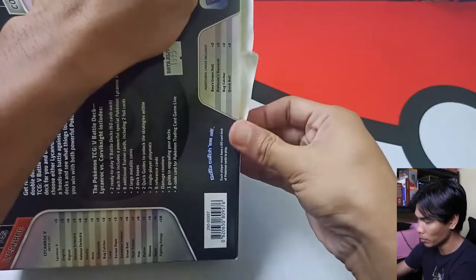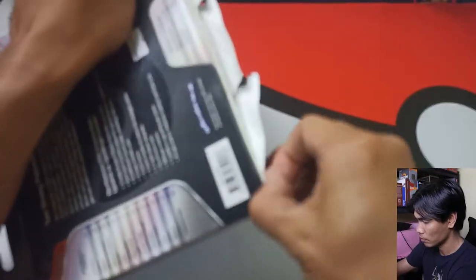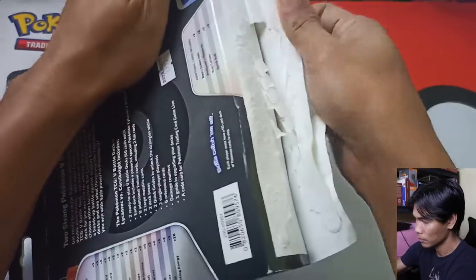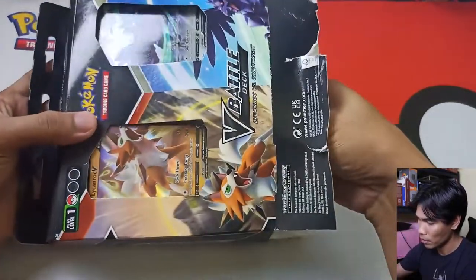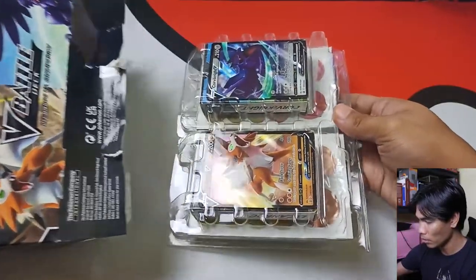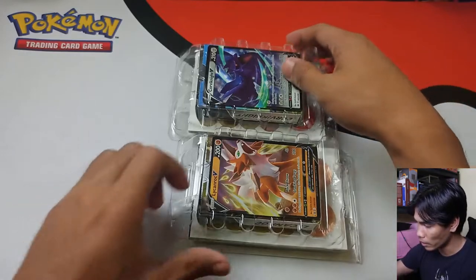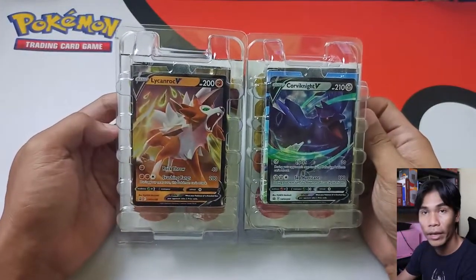I'll just start from the bottom here. Okay, there you go. And then pull. So nothing else here inside. Let me just put this aside. And let's see. Starting with Lycanroc.